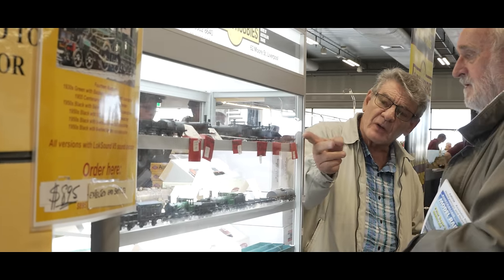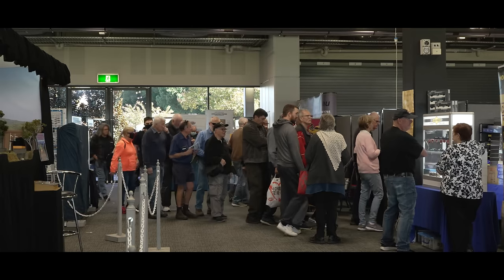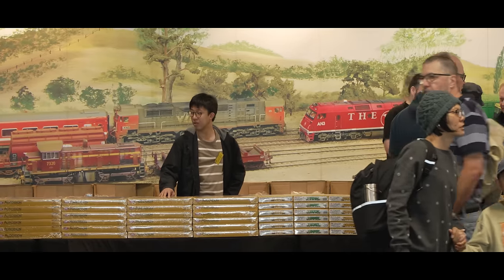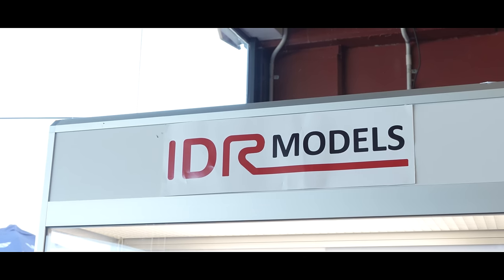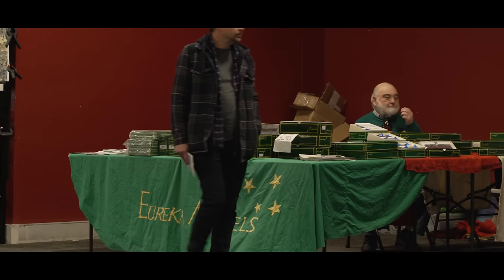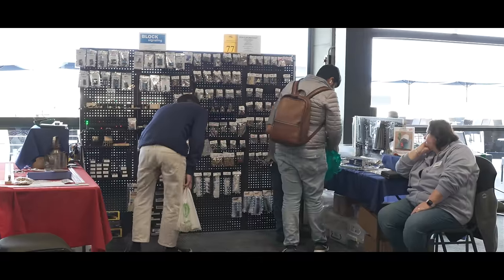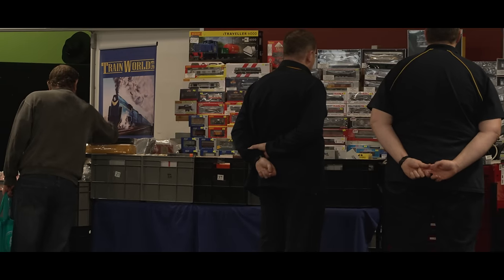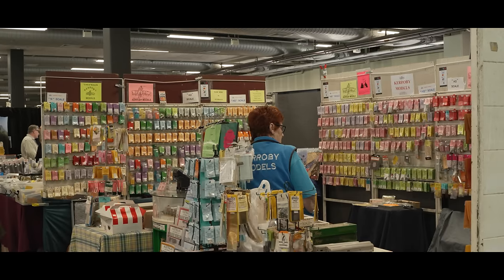There was also quite a large second-hand store which was very popular on the Saturday morning. Acision Models had quite a large stand there, as well as SDS, IDR Models, Berg's Hobbies, Eureka Models, Eurotrain Models, OnTrack Models, the Scale Workshops, and Berth Tools. As well as that, you also had Train World, Iron Express Model Railway Shop, and many more.